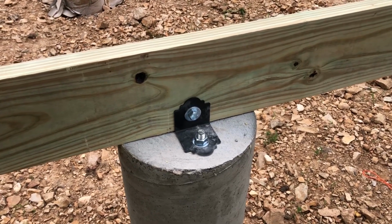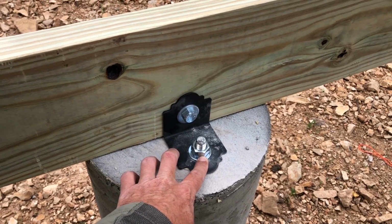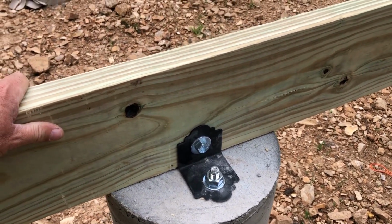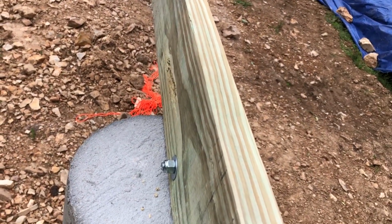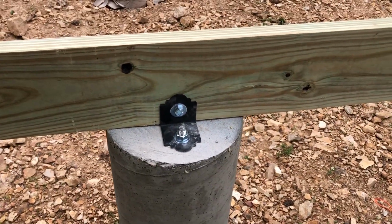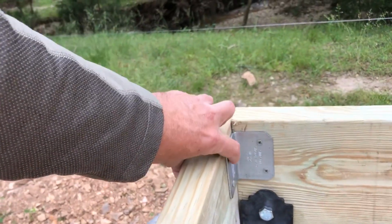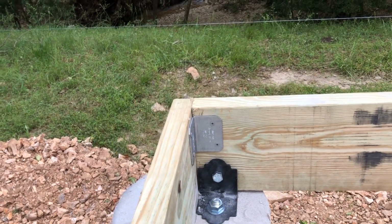So each one of the piers has this bracket in it now, and we put in an anchor bolt into the concrete, and we did that using a hammer drill. And then obviously we've got the bracket attached to the 2x8 as well. And on the inside you can see we've got that bolted down. So all of these are pretty much the same, with the exception of the corner piers, and we put an extra little angle bracket in there and screwed them down just to give a little bit of extra stability and strength to it.